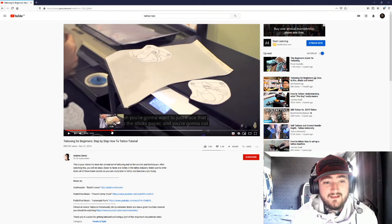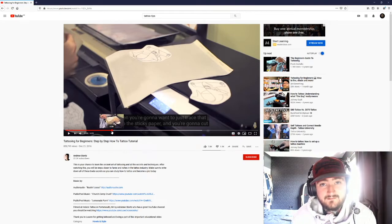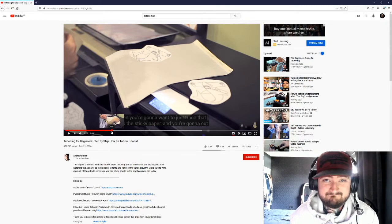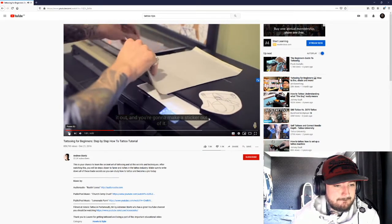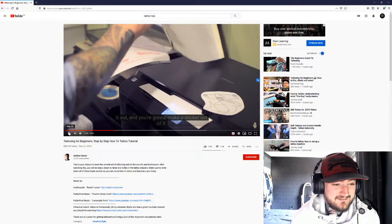So all you do is you print your stencil onto normal paper, and then stick it in your thermal paper, run it through your thermal copier, bish bash bosh, done. It's not sticky paper, it's just normal paper. Then you're going to cut it out, and then you make a sticker out of it. You are not making a sticker, you are making a stencil.